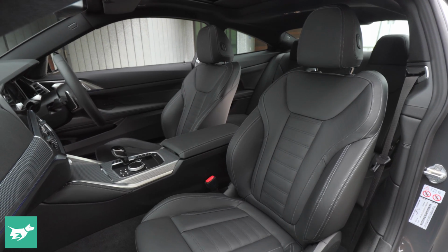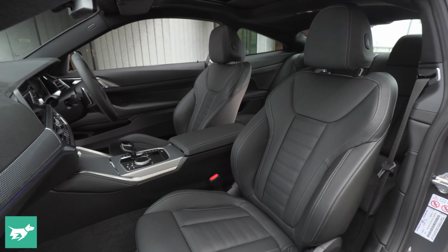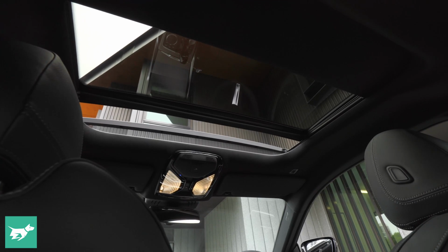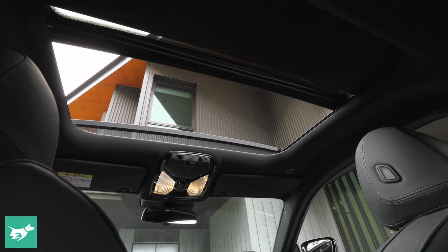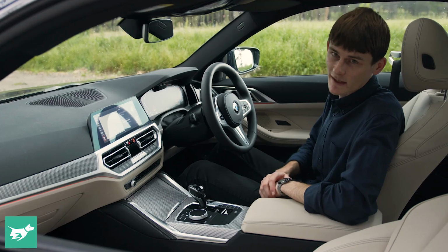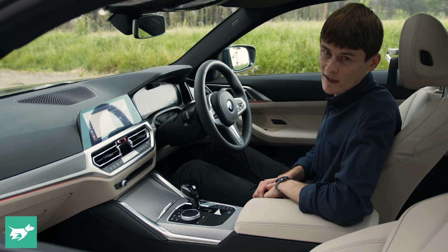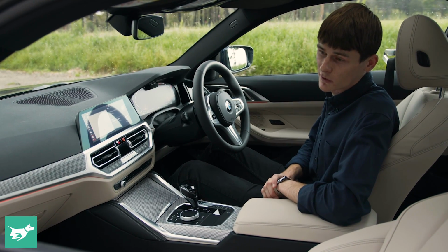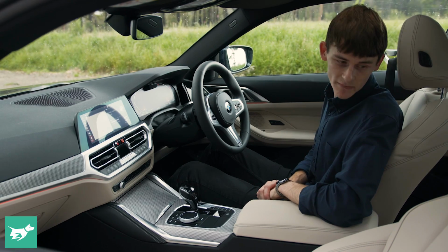You've also got the added convenience of ambient lighting in this comfort pack equipped example, and an opening sunroof, which are both nice little things, although they do bring the price of this car up pretty significantly. So where the 430i retails for about 80 grand, this one here is $100,000 pretty much before it goes on the road. So not the cheapest proposition in the world.